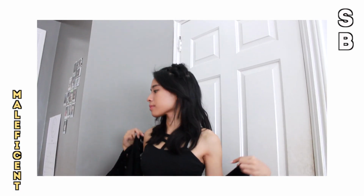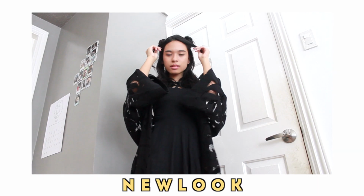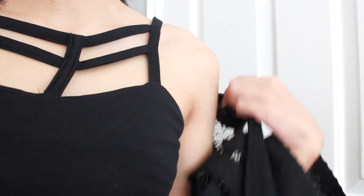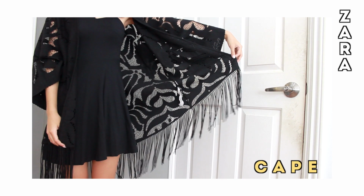And for the last outfit, I have one inspired by Maleficent. For the base of the outfit, I chose this black edgy dress, but that won't be enough for a dramatic villain, so I decided to put on this black kimono. That will be a replacement for the long and luxurious kimono that she has.